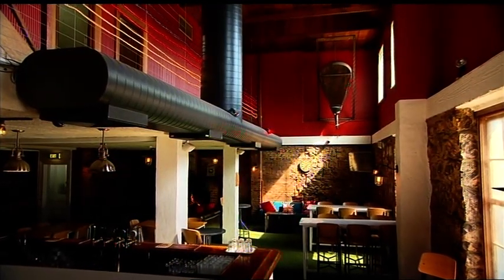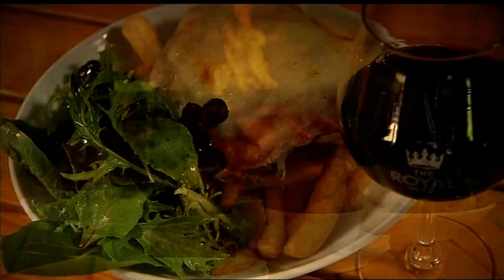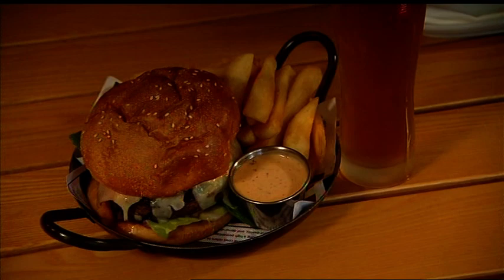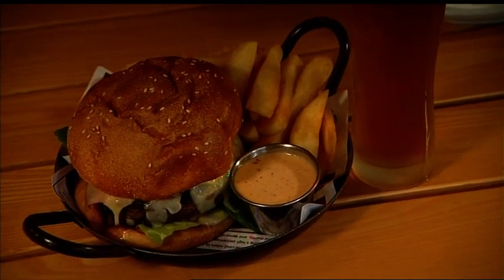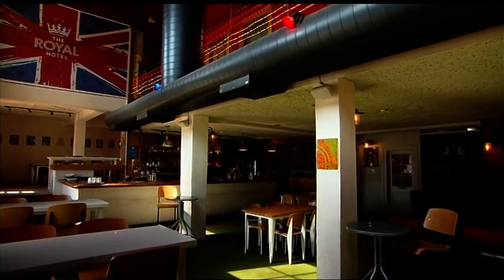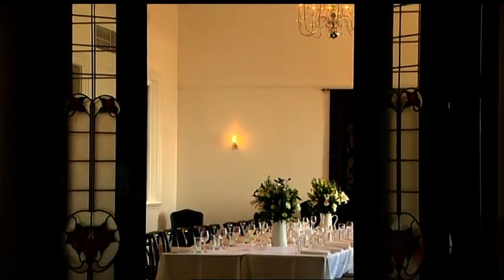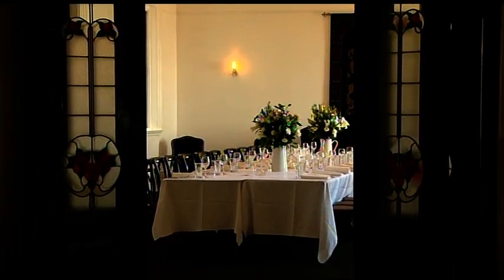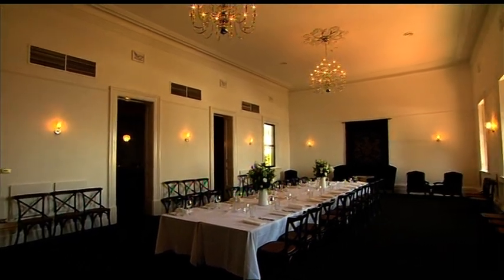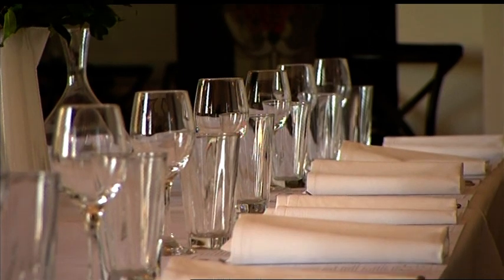Besides the restaurant, you can grab a beer in the tavern where you can kick back in front of the fire during the colder months with some of their casual dining options that include pub classics and grazing plates. There's also live music in the tavern every weekend. The Royal is also home to one of the best beer gardens on the Mornington Peninsula, and the Victoriana Room is simply stunning, making it the perfect venue for weddings, conferences and special events, whether you're after a cocktail party or a formal sit-down dinner.